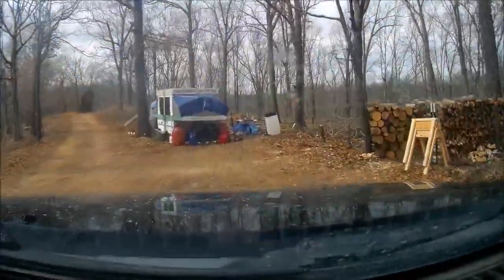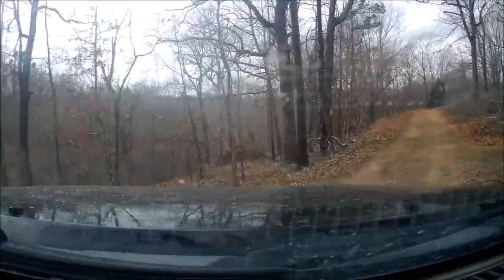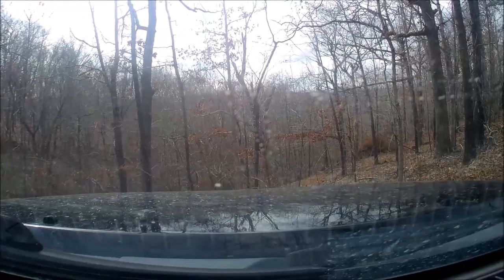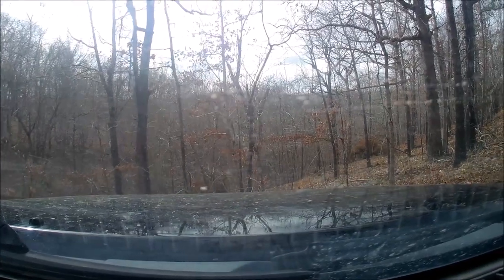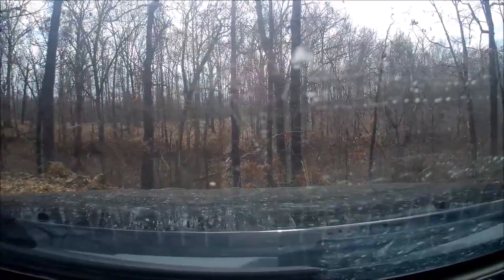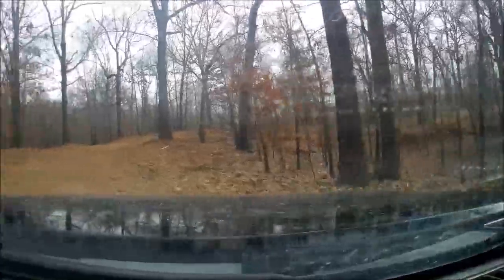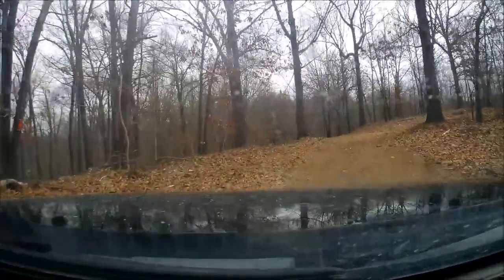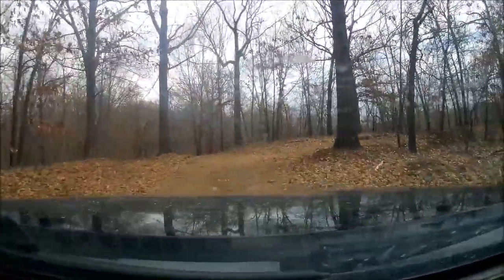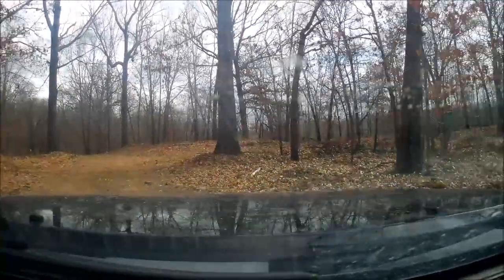Home sweet home, looking more and more like a homeless camp until I get something more permanent, until I get the rest of this cleared out of here. And yes, I do like being parked facing out. So if I were to leave quickly, I can.